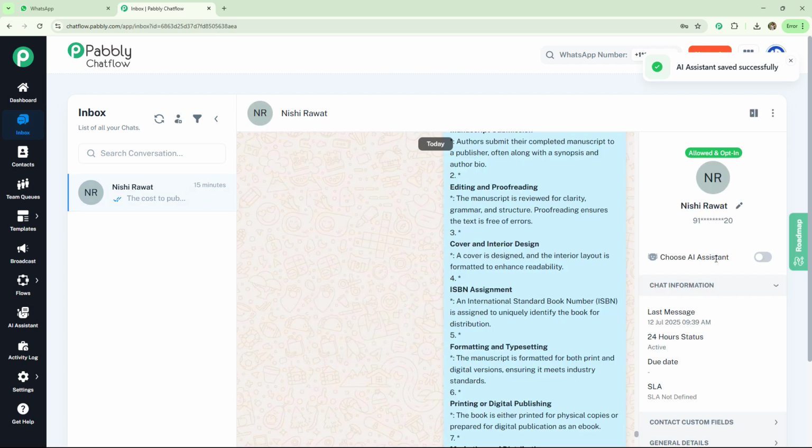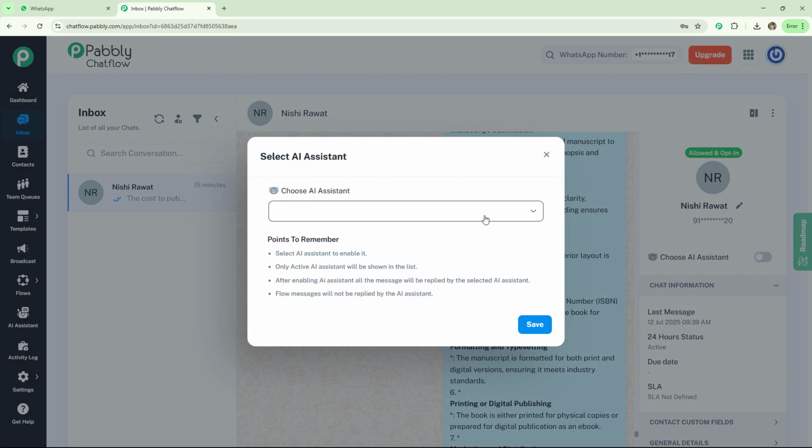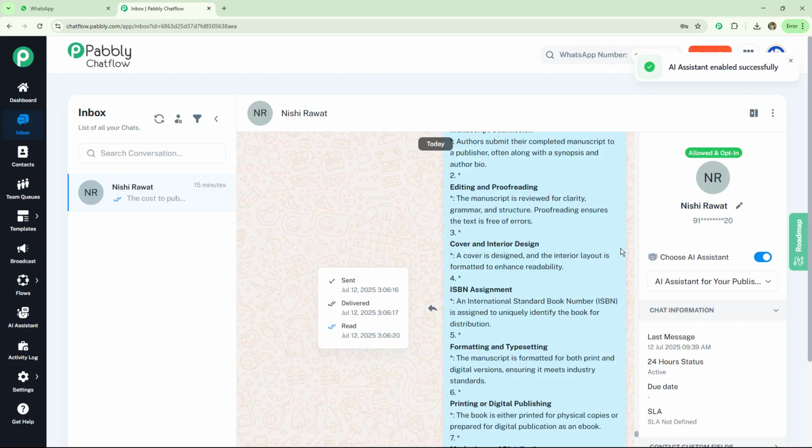And here, as you can see this option on the right hand side corner, choose AI assistant. I have to toggle this button on. And now from here on this drop down button, I'll click this, and here I'll select my AI assistant, that is AI assistant for your publishing business, and also click on the save button. Now as you can see, my AI assistant is embedded successfully.